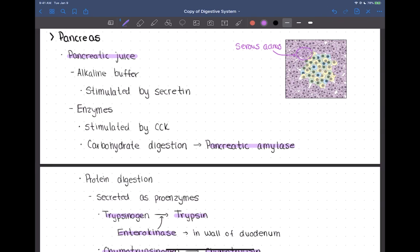Okay, so the pancreatic juice, as we mentioned before, consists of both an alkaline buffer substance as well as a really enzyme-rich juice. So there are two different juices. Generally, they're going to be secreted at the same time, but there are definitely two significant components.